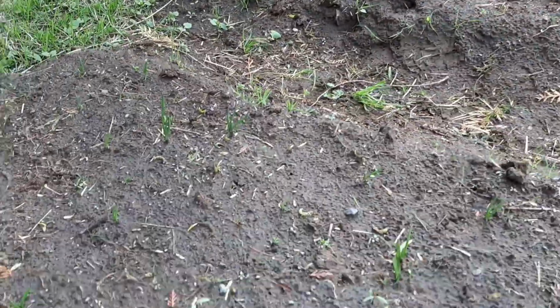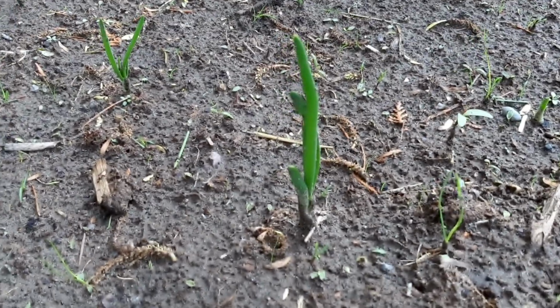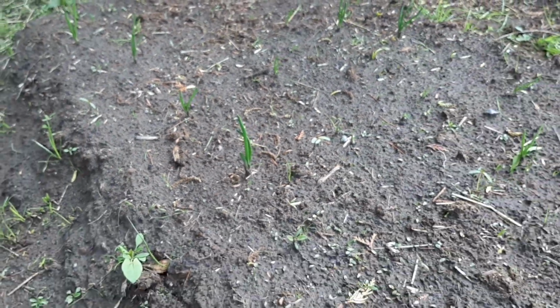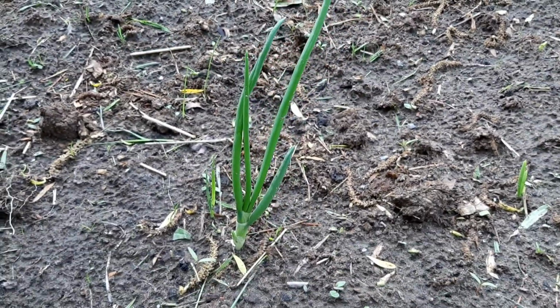And the next bed here we have some onions. They're just regular white onions. We ended up planting from onion sets this year. Usually I would do from seed, but I couldn't find any. Apparently that was one of the hot items this year. And there's one really big one right there, but they're all starting to come up, which is great.